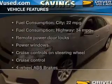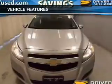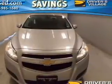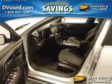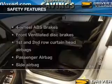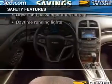And with these notable features, you won't want to miss out on the opportunity to own this amazing ride. Power door locks, power windows, cruise control, an AM/FM stereo with a CD player, a satellite radio, power mirrors, power steering. If safety is a high priority, rest assured knowing that these top safety components are included.